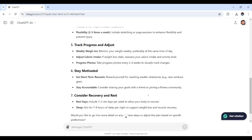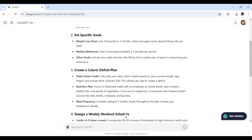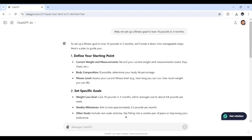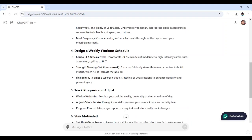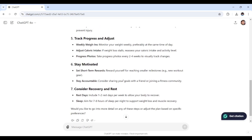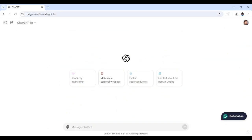It's up to you. So, by using ChatGPT, you're not just setting a goal, but also laying down a plan that can adapt to your progress and keep you motivated. ChatGPT right here will provide you with a step-by-step breakdown, as you can see, ensuring that each milestone is within reach, making your fitness journey not just achievable, but also rewarding. See?